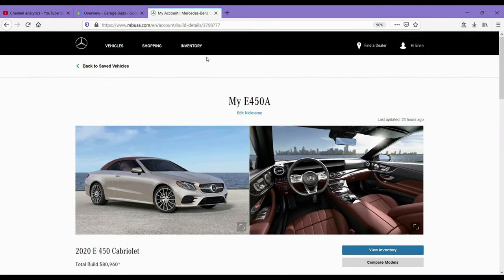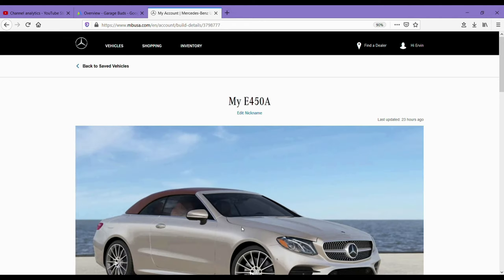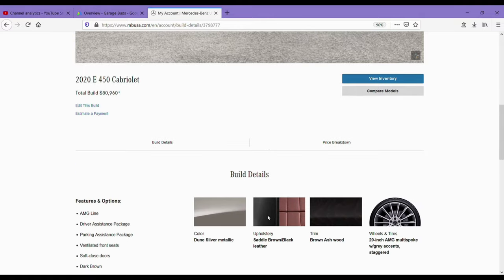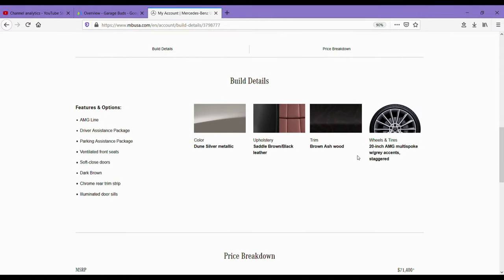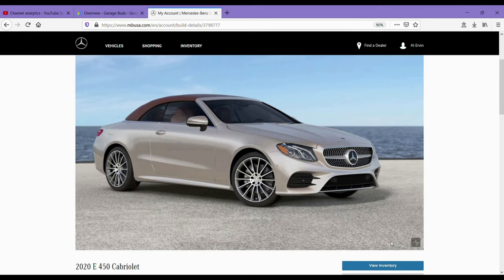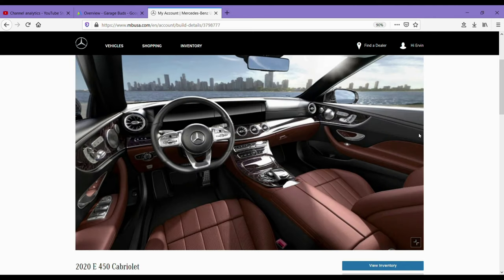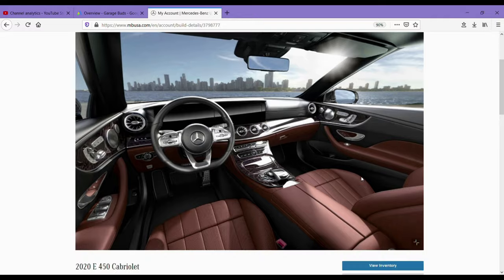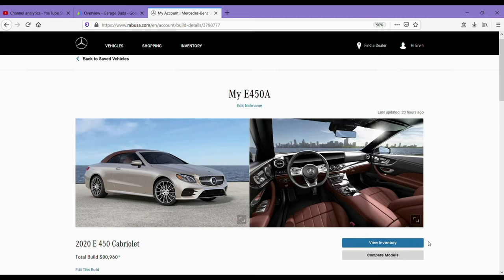Okay, so I thought before ending the video, I could show you how the Mercedes-Benz configurator configures the car. That is how it looks. These are some of the options around the seats and the wheels that we selected and the wood trim. It looks great. And then let's see the interior. It's this light chocolate type color for the seats. It looks great with the ash wood trim and the aluminum. So that essentially is the car that he configured.